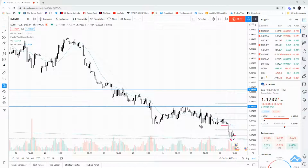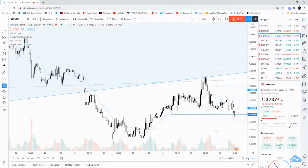What I would prefer is we get a retracement up to this previous support, put in some kind of bearish pin bar action, and then I'm able to take the short from S1 down to S2. That would be nice, wouldn't it? A complete dream.